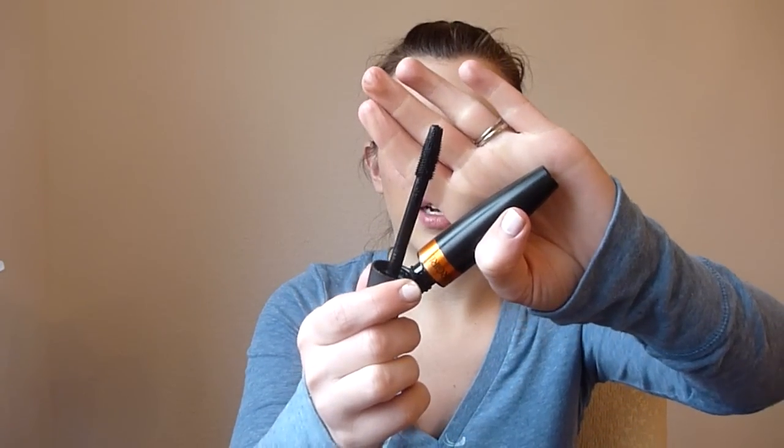It's a big fat brush. I need to get a new one. This one's kind of drying out. But it's a big fat brush, and I just really like it. It separates and gives volume. I like longer wearing mascaras because my eyelids tend to get oily or something, so I usually get waterproof or long wearing because the mascara tends to smudge on my eyelids. So I like the 24-hour for that.